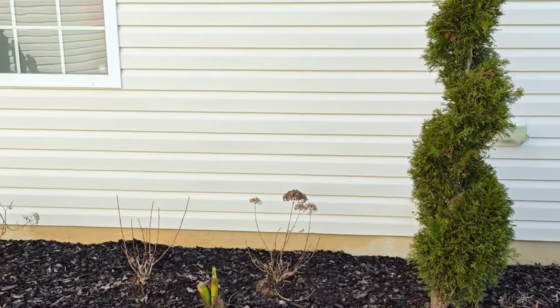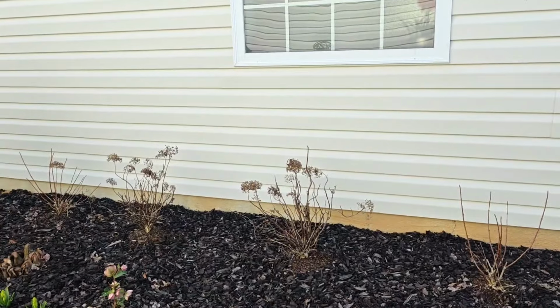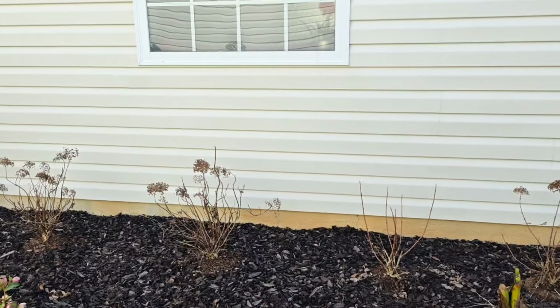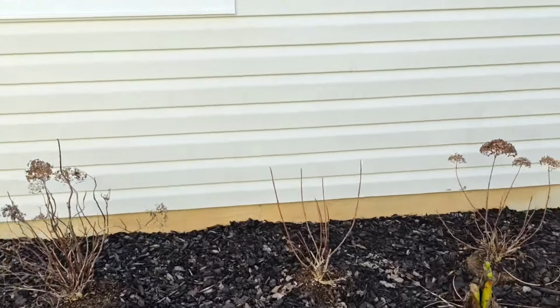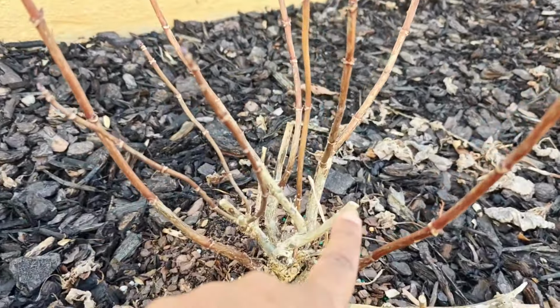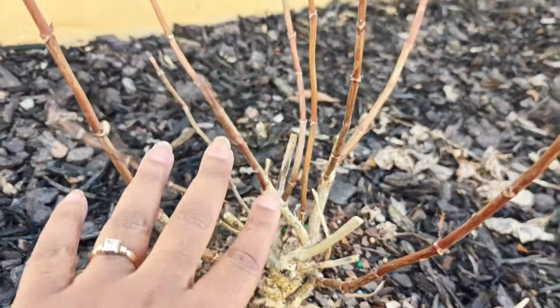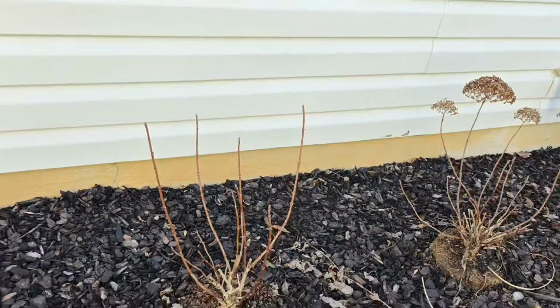And then moving on, my hydrangeas back here, y'all. I'm so excited for how these did. If you guys remember, I picked these up on clearance and cut them back super, super short last year. Like, let me show y'all. This is how low I had cut them back last year. And all of this is new growth that they put on in the last season. So I'm excited to see how much they grow this year.